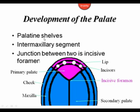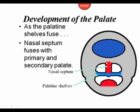So the palate is derived from the palatine shelves and the intermaxillary segment, and the junction between the two can be seen as the incisive foramen. One of the things to note is that the fusion of the intermaxillary segment with the palatine shelves occurs temporally at a different time than the fusion of the secondary palate. And so you can get a cleft lip, cleft jaw, cleft primary palate, or you can get a cleft secondary palate, or you can get both together. They don't necessarily have to occur together. As the palatine shelves fuse, as we said, they're going to fuse with the nasal septum.